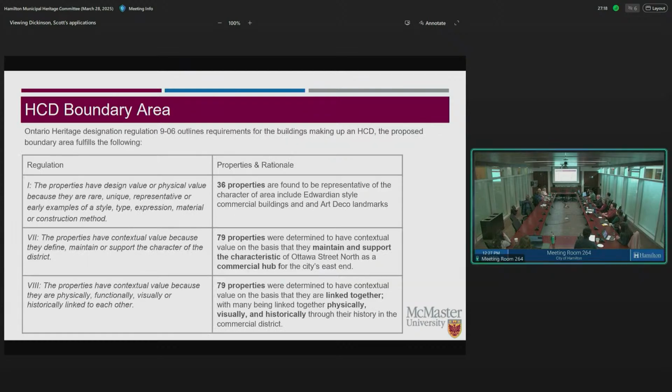So for our HCD boundary, the Ontario Heritage Designation 906 outlines the requirements for buildings in order to make up the HCD. There are 9 criteria in this designation outline, but within the boundary, 25% of the properties must meet 2 or more of the criteria. So we decided to focus on criteria 1, 7, and 8. Criteria 1 mainly focused on properties having certain design value and physical value, and we found 36 properties to be representative of the character of the area through their use of Edwardian style and commercial buildings and Art Deco landmarks. For regulation 7, the properties have contextual value because they define or maintain the character of the district.